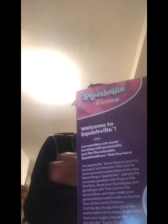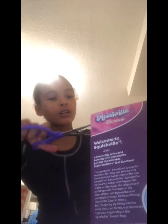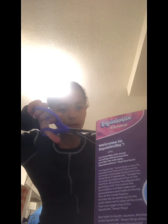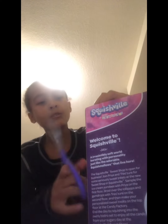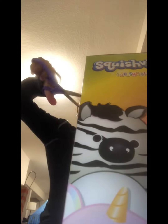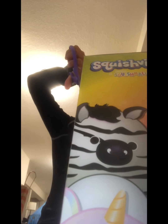I also got this giant sweet shop. And it's time to cut a little bit so I can get my way through. Cut my way through.